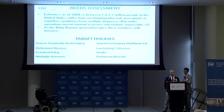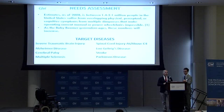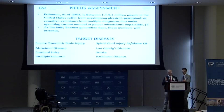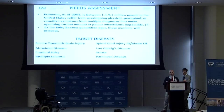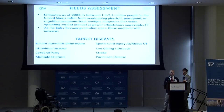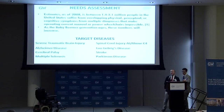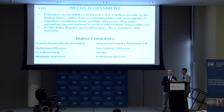Through our literature research, we found estimates of about 2.1 million people as of 2008 would benefit from such a wheelchair. These individuals suffer from overlapping physical, perceptual, and cognitive symptoms that can stem from a number of diseases, such as Lou Gehrig's disease, traumatic brain injury, spinal cord injury, and cerebral palsy.